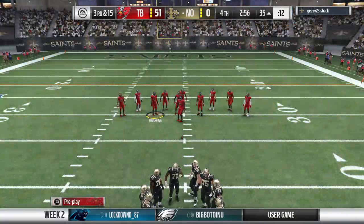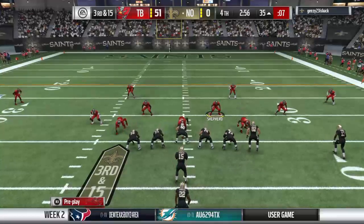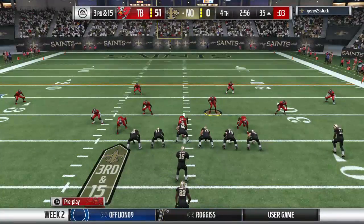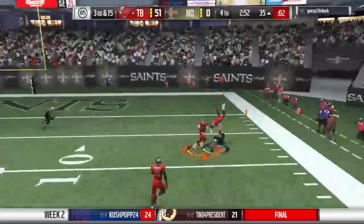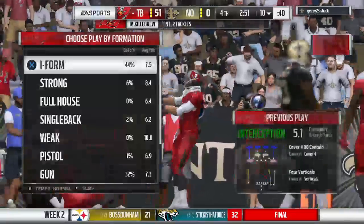And the offense looking to pick up the first down after the second down incompletion. They come up with one back. That's Ingram. Third and long. It's Simeon. And for a third time tonight, he's intercepted. A great read, and it's picked off.